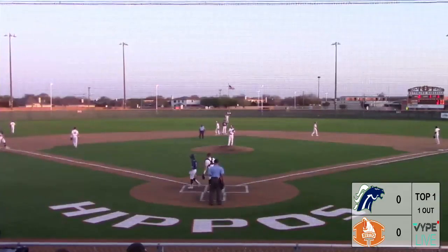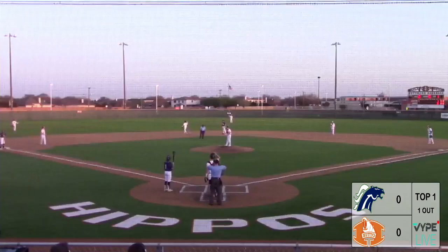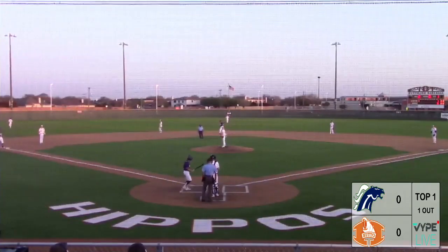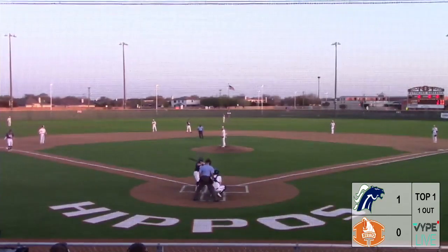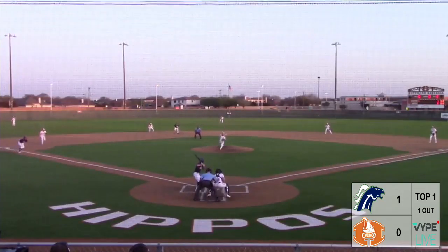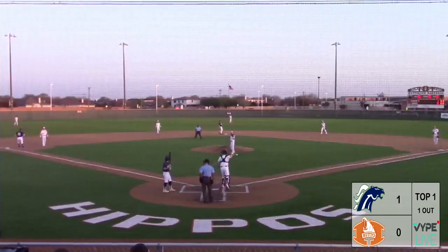Yeah, just what I was mentioning a minute ago. That right fielder's playing real shallow. Lance wanted to go that way and did get the run in. So two outs, now runners on second and third, brings up the right fielder, Jack Goins. First pitch low into the dirt, ball one.